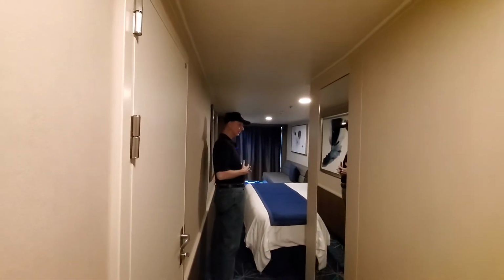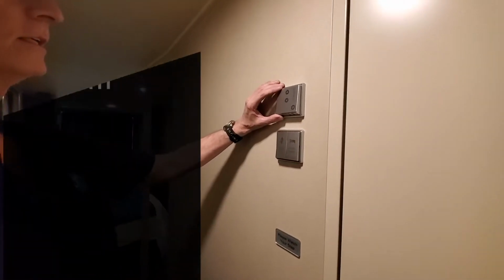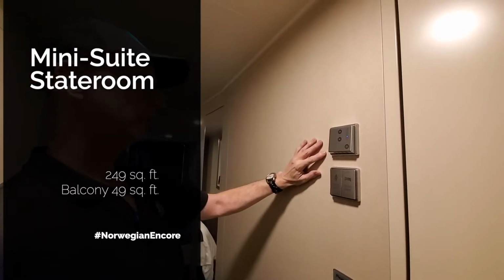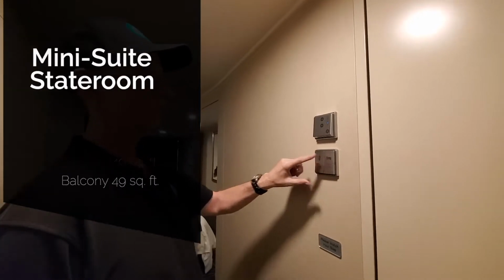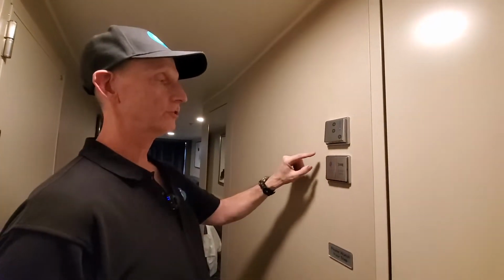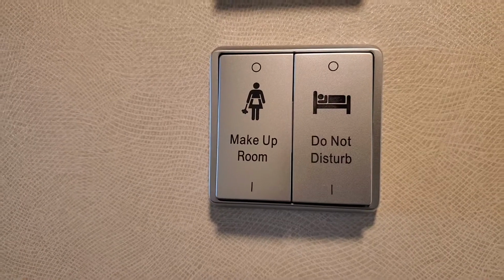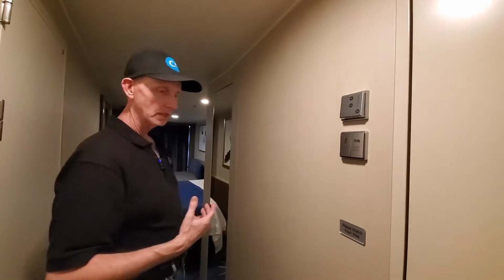The bathroom is on the right, but we'll talk about that in a second. Up here, I've got a thermostat, which looks relatively easy to figure out. You just go up or down. And then you've got these switches here that control some lights outside for do not disturb, or if you want them to make up the room. That's kind of a nice feature, rather than having to hang that thing on the door that always falls off.